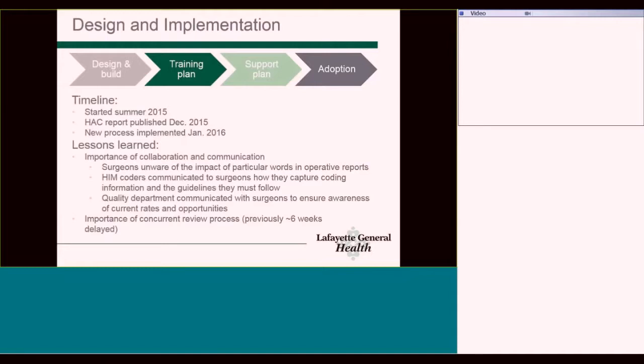Collaboration between coders and surgeons was also vital. Surgeons needed to have an understanding of how coders captured information from the patient's chart and the guidelines that they're required to follow. Collaboration between the quality department and the surgeons was also extremely important to ensure awareness of our current rates as well as our opportunities, as well as how the surgeons could assist in this improvement process. We attend a surgery department meeting where we provide them with our current rate and what the current standing of our project is.